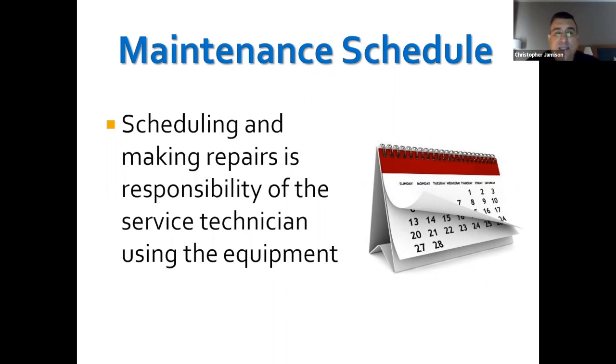The biggest thing I want to make sure that you guys get from the equipment side of this is scheduling and making repairs is the responsibility of the guy using the equipment. Your boss or your owner or your wife or your girlfriend, they don't know when and where and what time schedule you need to have with your maintenance. Only you know, okay? So keep that in mind.